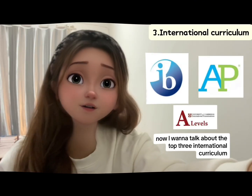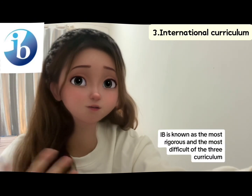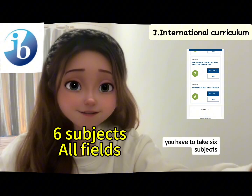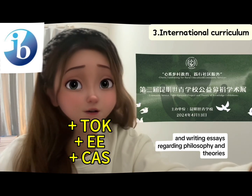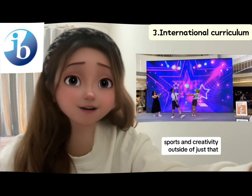Now I want to talk about the top 3 international curriculum. Number 1 is IB. IB is known as the most rigorous and the most difficult of the 3 curriculum. The reason for that is because IB requires you to be a more well-rounded person. You have to take 6 subjects on top of doing research that is at college level and writing essays regarding philosophy and theories. But moreover, they require you to do service, sports, and creativity outside of just that.